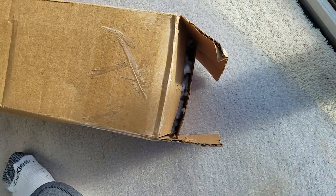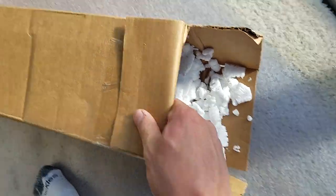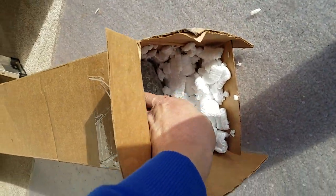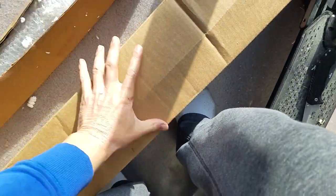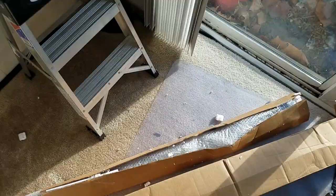Leave that there. Uh-oh. I see bubble wrap. It's gonna, oh, what a mess. Oh, it's gonna make a mess. So, that's it, gentlemen.